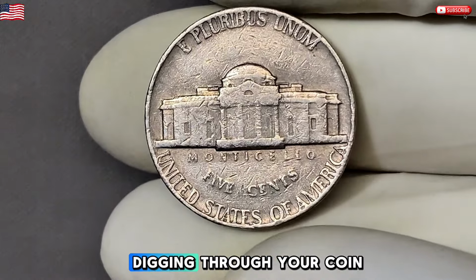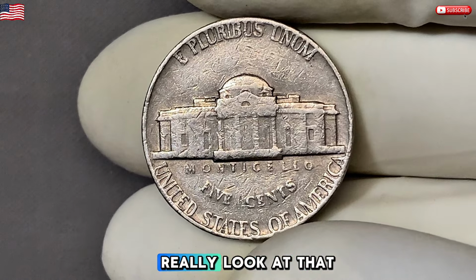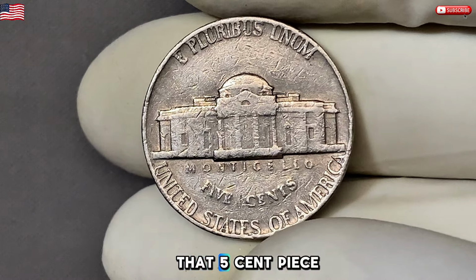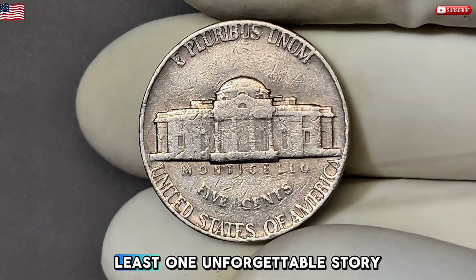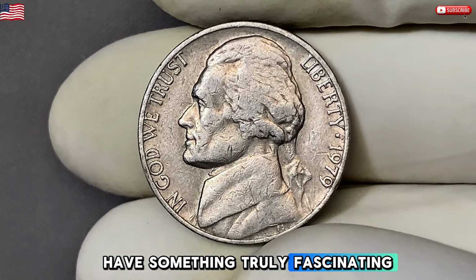So the next time you're digging through your coin jar, or you get change back at the store, take a moment to really look at that nickel. You never know what secrets it might be hiding. That 5-cent piece could be your ticket to the Collector's Hall of Fame, or at the very least, one unforgettable story. On to the next coin, I have something truly fascinating for you.